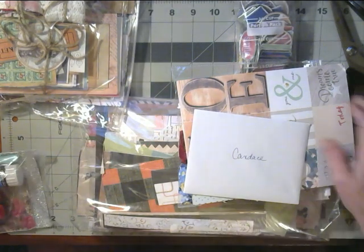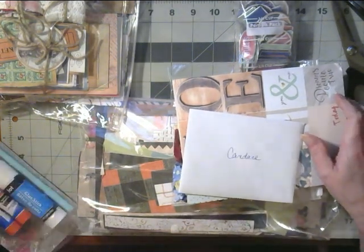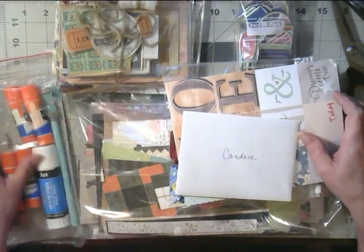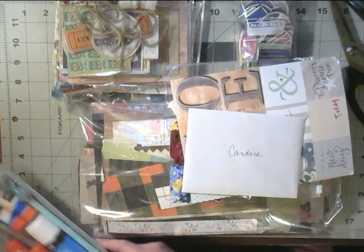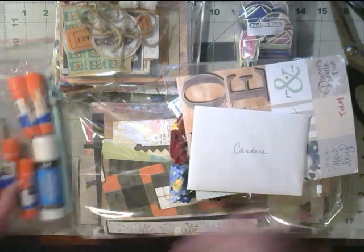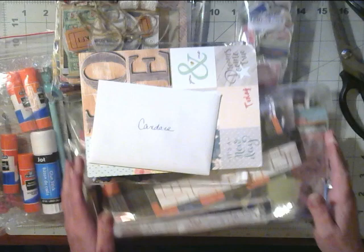Okay, that's it. Oh, my goodness. Look at all of this. Wonderful goodness. Look at that. I don't know what that stick is. Well, I will figure out what that stick is. But anyway, look at this wonderful goodness.